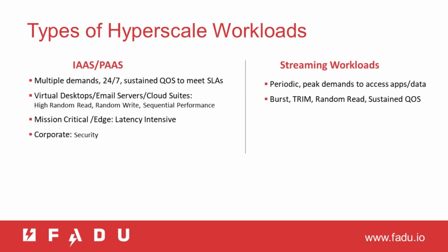The two dominant types of workloads seen in the hyperscale data centers are infrastructure and streaming workloads. The infrastructure workloads are driven by multiple applications such as virtual desktops, email servers, and cloud suites, all of which demand very high sequential and random performance. They require 24/7 operation and sustained QoS to meet SLAs. The mission-critical and edge applications are extremely latency sensitive, and the corporate applications demand security.